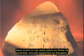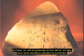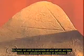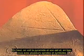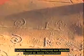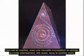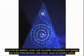Here we have another pyramidal stone, found also in Ecuador. On top you see the pyramid with the eye, and you have down below several spirals and symbols. Some of them are very similar to the Churchward Naacal plates, which he found in 1880 in India, and the translation was talking about the sunken continent of Mu. This is a marble with another inlay of a spiral, also shining very brightly under black light.